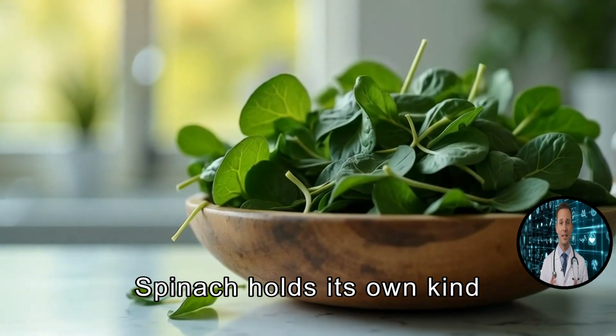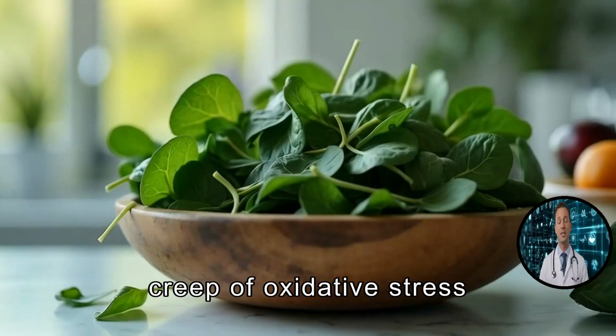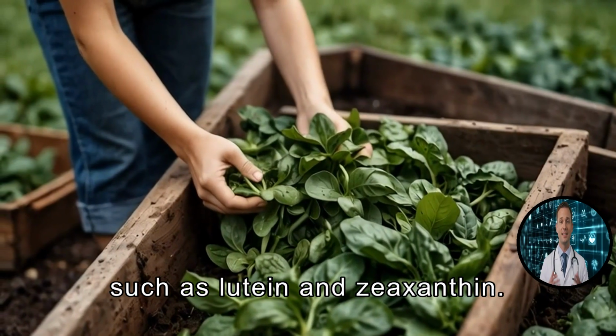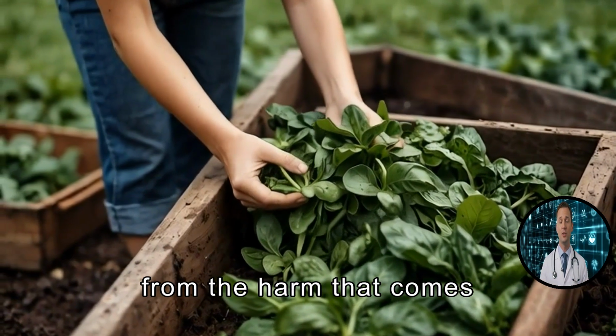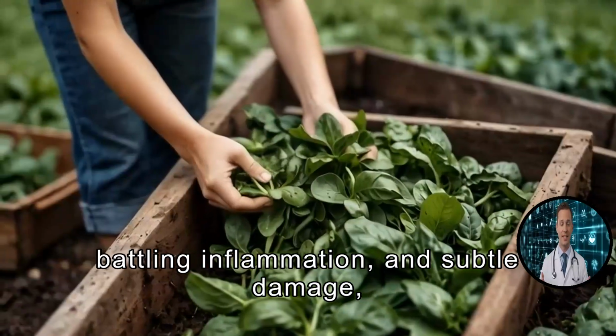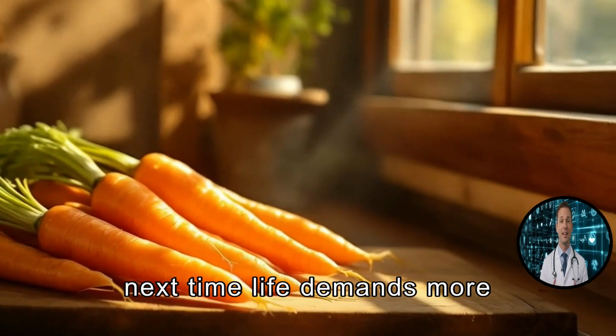Spinach holds its own kind of silent power, fighting back against the slow creep of oxidative stress with its hidden trove of antioxidants, such as lutein and zeaxanthin. These compounds struggle to shield muscle cells from the harm that comes with exertion, battling inflammation and subtle damage, trying to speed up recovery in the hope that legs won't falter next time life demands more of them.